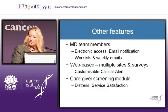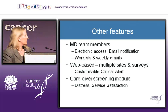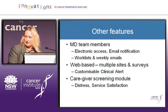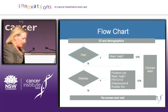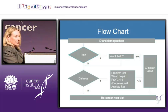We've also got, for example, a caregiver screening module, and it monitors caregivers' distress and their satisfaction with service for their loved one. So this is a flowchart of the questions that we actually ask. There's a bit of identifying who the patient is. Then I'll just take you through the negative pathway. Okay, so we get some ID.